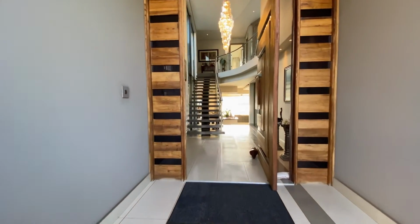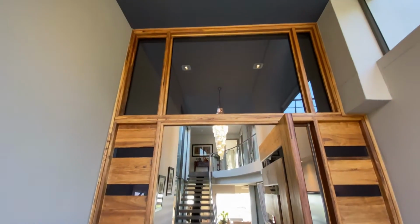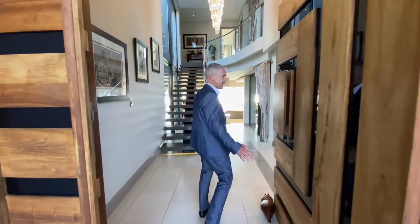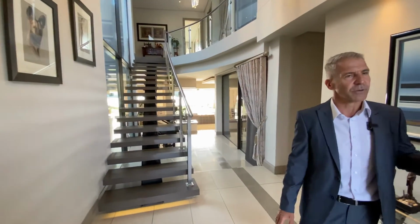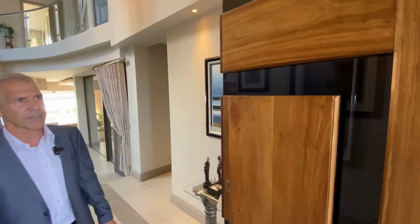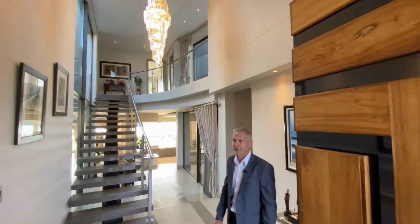Something of particular importance to the client was privacy as one enters the residence. For that reason, we've designed a semi-solid door with some glass slats in it and some wood paneling. It gives it quite a nice masculine feel, but one can also get views through it if one needs to see who's at the entrance.